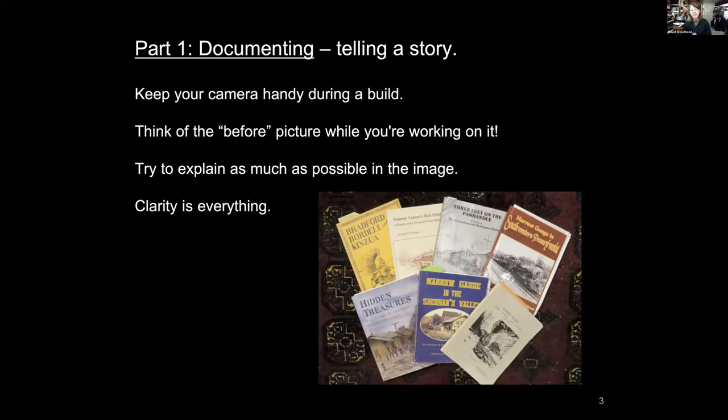Here, think of the before picture while you're working on it. So in other words, during a build, take a look at what you're doing from time to time. And when you make a significant little bit of progress, put it on your workbench and shoot it. Often we won't be able to see the methods and the techniques after you've finished your model. Try to explain as much as possible in the image.